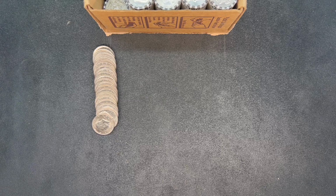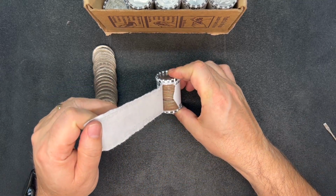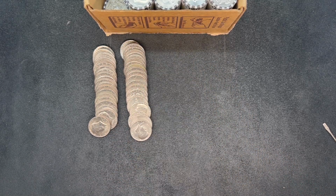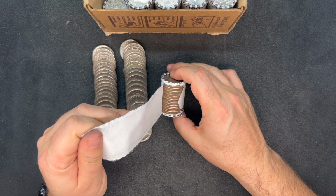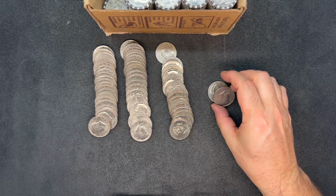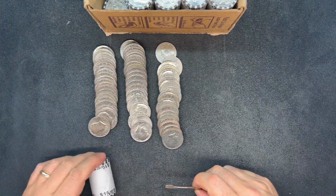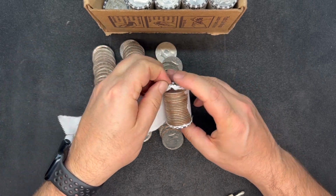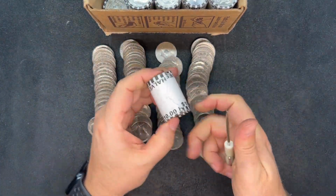So nothing terribly fancy there. Couple of shinies down there. Nope, nothing special. Here's roll number 4. And roll number 5.